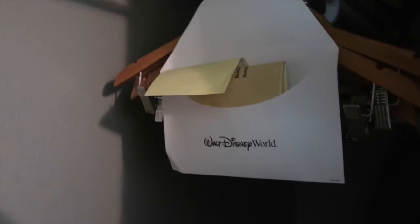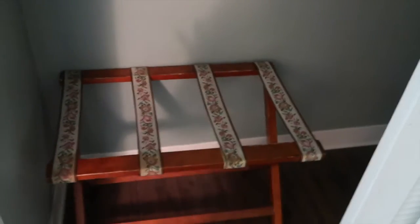There's a safe, decent size, and you can probably fit your laptop in there. Pillows and blankets, more pillows and blankets, hangers, a vacuum back there, an iron, and an ironing board as well. You can see the iron back there. And then if you want to put your suitcase up, you have that as well.